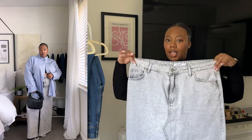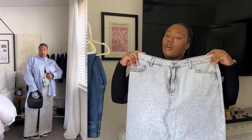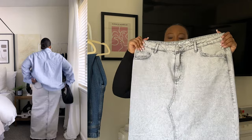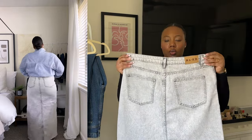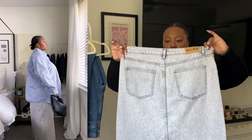Okay, so the next denim skirt I have here is in a nice white gray color. So I don't have anything in my closet this color, so when I saw this I was like, okay, yeah, we need this. This would be a perfect addition to our capsule wardrobe. So I picked up this denim skirt in this nice white gray color. Again, it's giving vintage. I love the tone. I love, again, the naked patch on the back and that brown to give it a contrast.